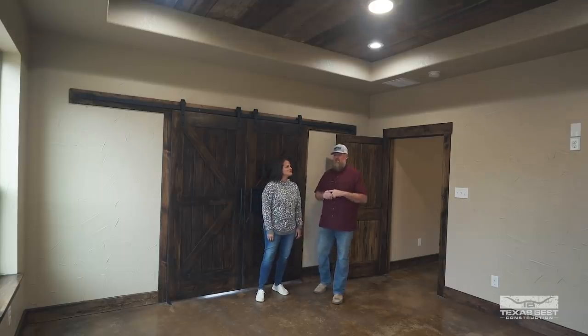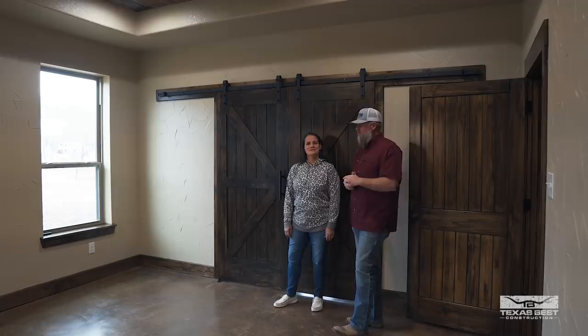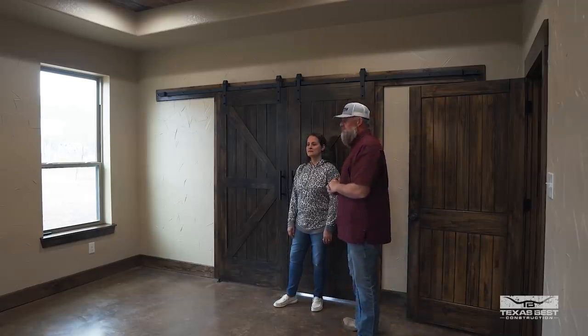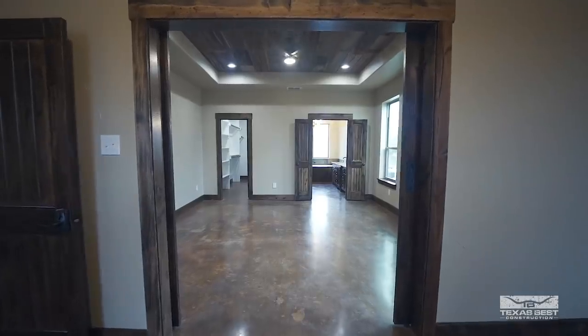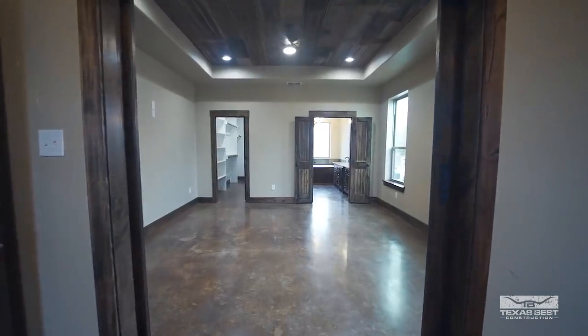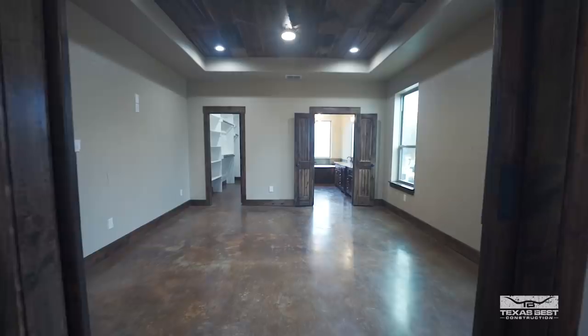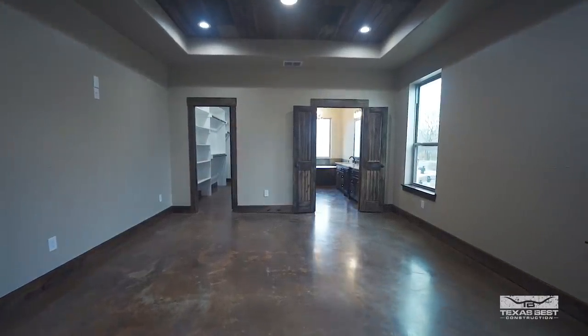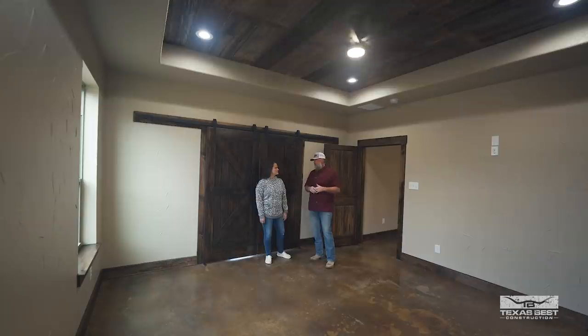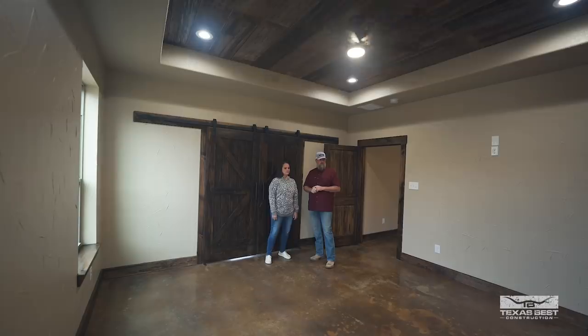And of course, this is the master bedroom, which is a pretty good size in this space. You're seeing all the same things that we have in the other rooms, with the 6-inch trim, as well as the window trim and details, the textured walls, and the paint color is Dusty Trail in here as well, with all of the knotty pine that we have displayed.